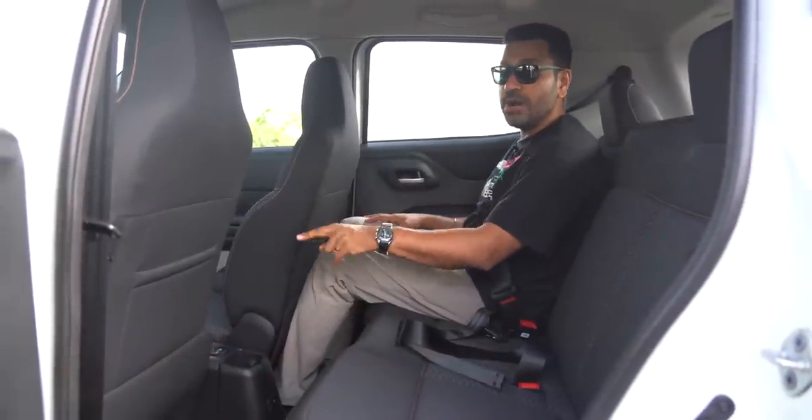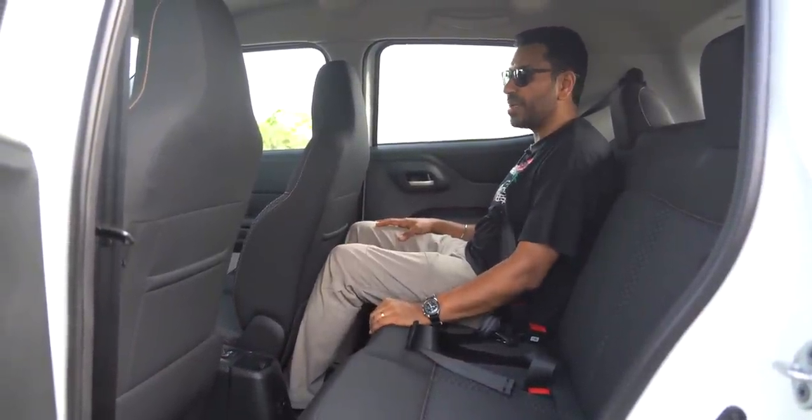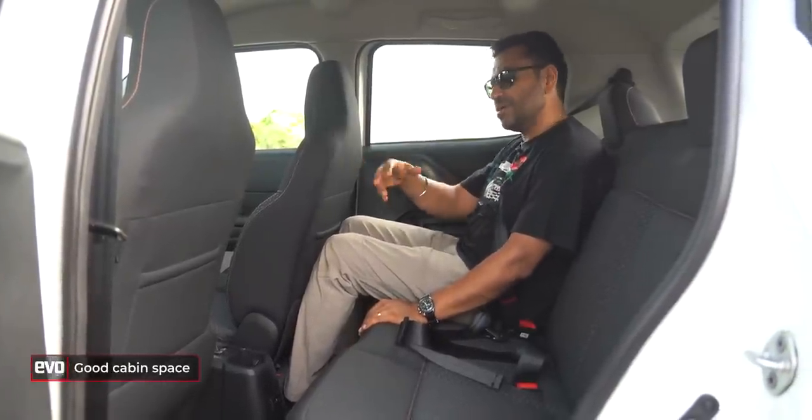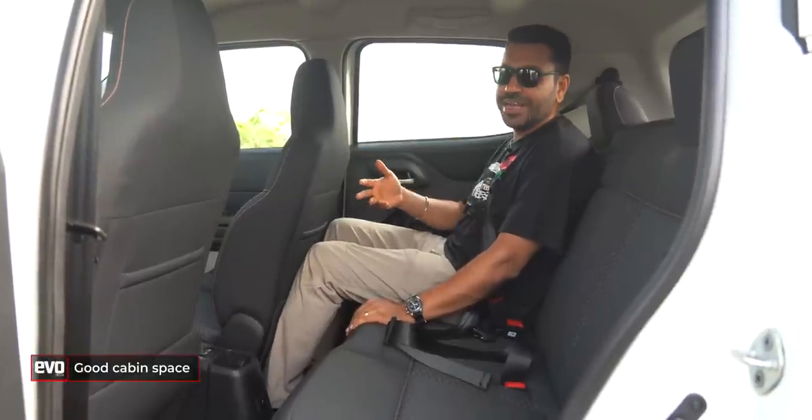No aircon vents for the guys at the back. So overall, this is a spacious cabin. It's not the most spacious cabin in the compact SUV class, but compared to hatchbacks, of course, it is more spacious.